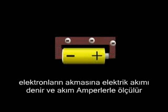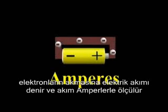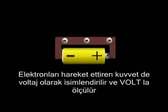Flowing electrons are called current. Current is measured in amperes. The force moving the electrons is voltage and is measured in volts.